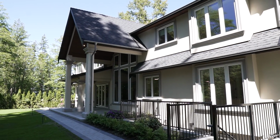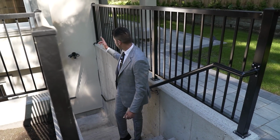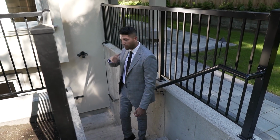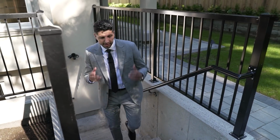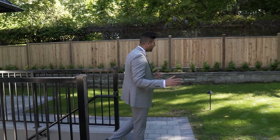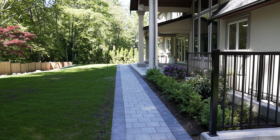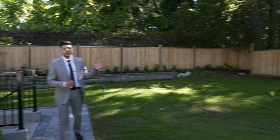The cool thing about that bar is that it has its own entrance and exit. We got a nice little motion sensor light right here. So when someone walks down this way, it turns on. These stairs lead me into this unbelievably private backyard. This is hands down one of the most private backyards that we have ever seen. And I really appreciate that the builder kept this tree on the property. They did not cut it down.